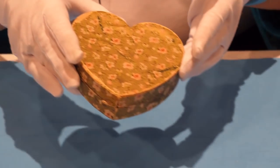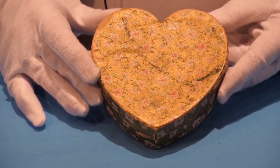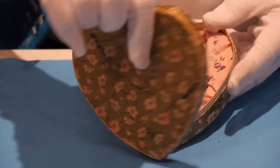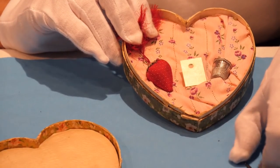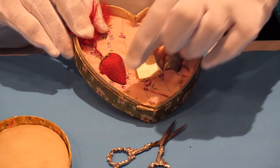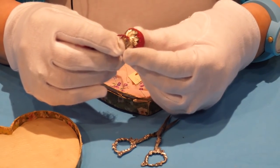This one is a little less expensive when it was purchased, but sort of an indication that it might have been purchased as a gift of love with the heart shape, with a wonderful pair of scissors that has wonderful Art Nouveau decoration to it. A thimble, and then this is an emery with a silver end on it.